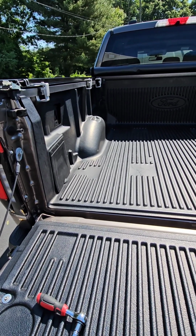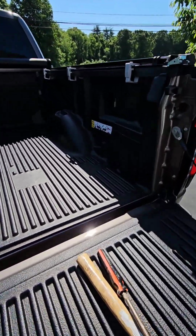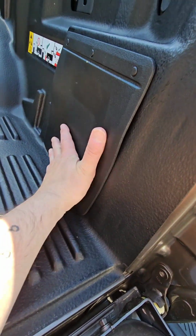And, you know, the lack of utility, the loss of a little bit of bed space in there, that's a little bit of an annoyance. And for whatever reason, they do the same thing on the other side too. So I've got another one here. I just have the cleat. There's nothing else behind there. I'm not really sure what the purpose of that is.